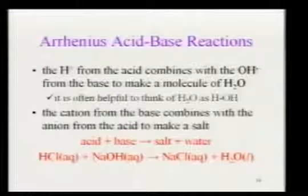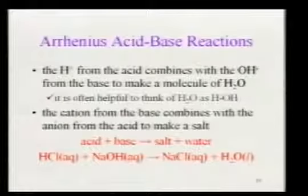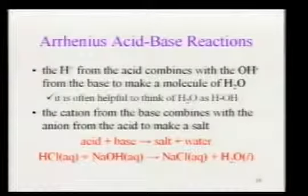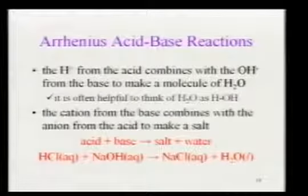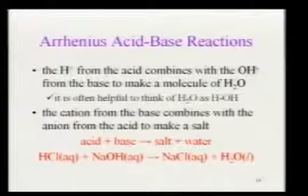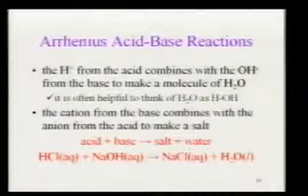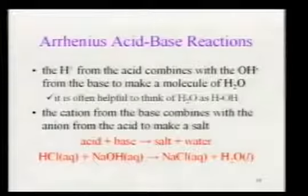Take a look at hydrochloric acid and sodium hydroxide. H, OH, H2O. Cl, Na, NaCl. That's what happens when they come together. So you could take something very dangerous, hydrochloric acid, and something else that's very dangerous, sodium hydroxide, put them together, and then drink the solution when you're done, if you really wanted to, assuming you've calculated things correctly and neutralized everything that was there.